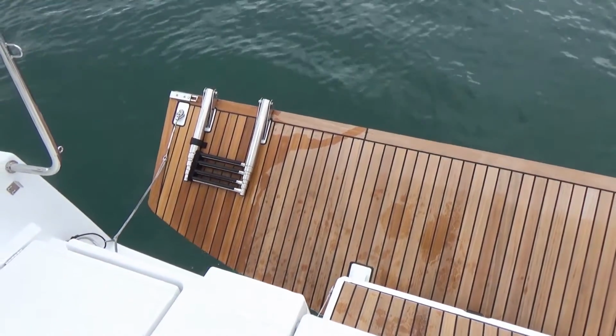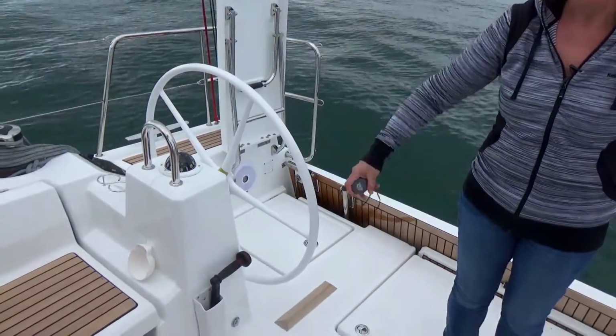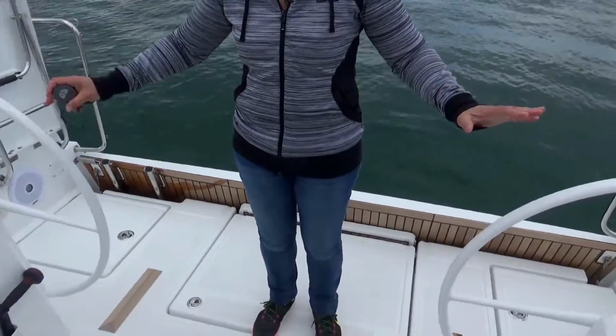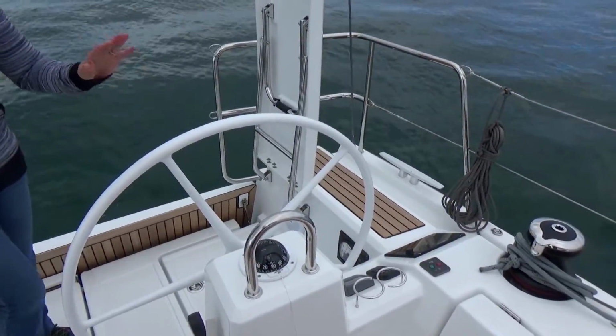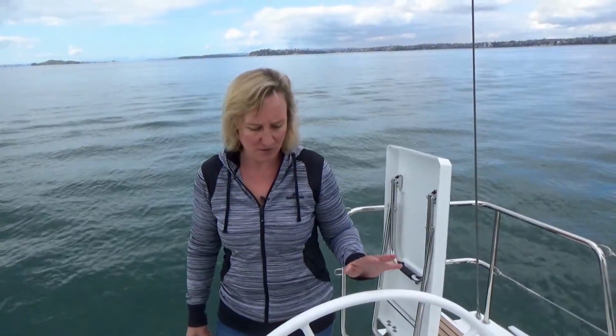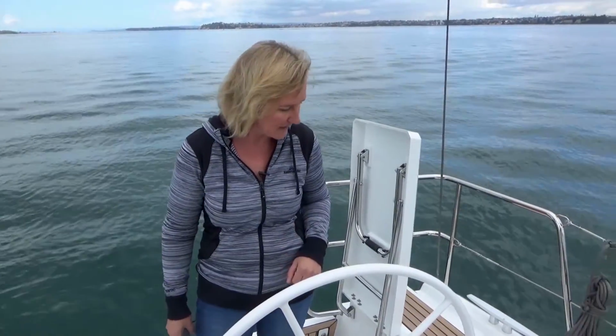So let's have a bit of a look around the cockpit now we've come on board. It's got one of the biggest cockpits of its class. One of the really nice things here is this really big distance between the two wheels, so very easy to get on board, get all your stuff on board. This boat has been specced up a little bit. It's got carbon wheels, so if you're feeling a little bit racy, that's an option you can get.